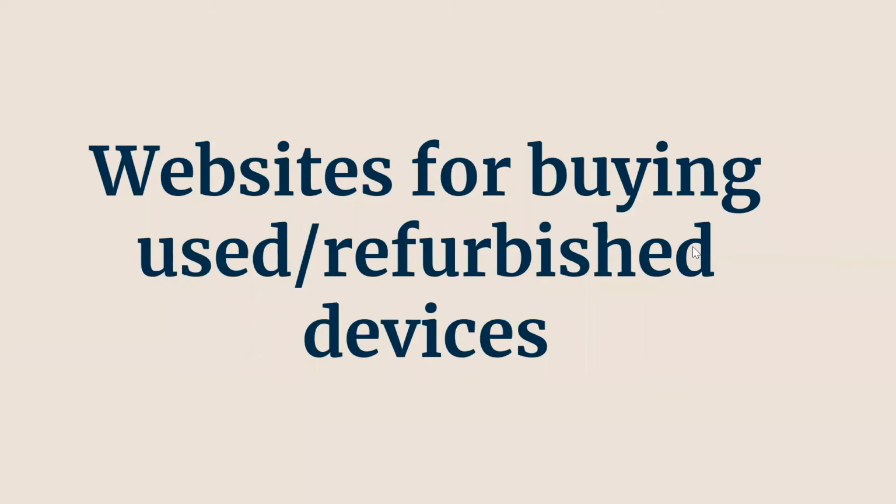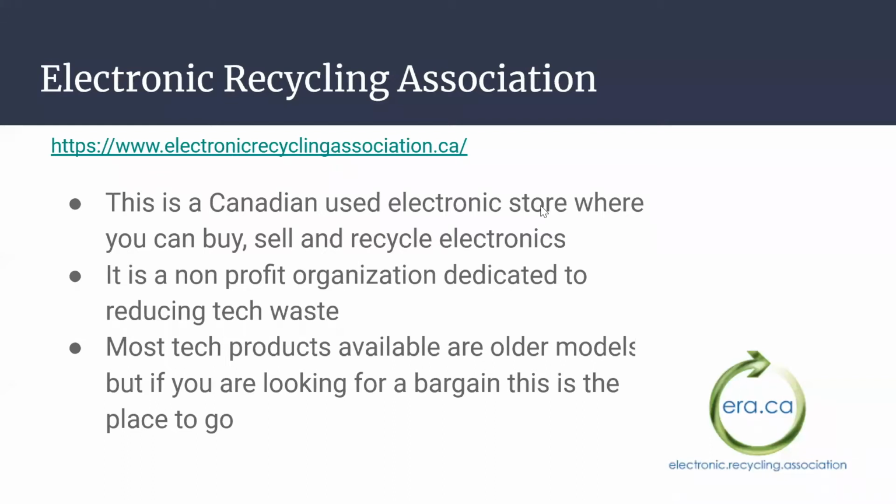Websites for buying used/refurbished devices. The first one is Electronic Recycling Association. This is a Canadian used electronics store where you can buy, sell, and recycle electronics. It is also a nonprofit organization dedicated to reducing tech waste. Most tech products are available, but they are usually older models, but you also get a great bargain if you are going to buy them. And do note that this is a charity, so they don't often sell devices, but they will sometimes.